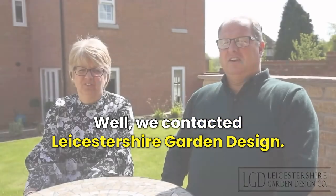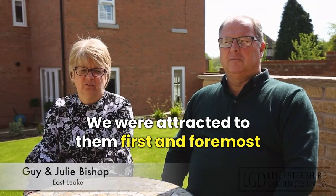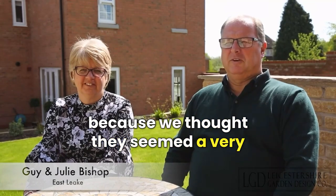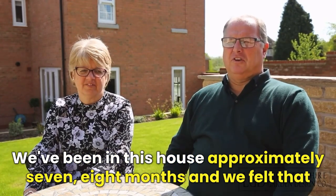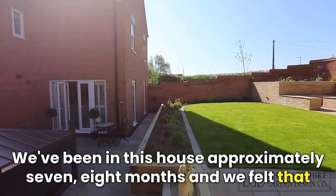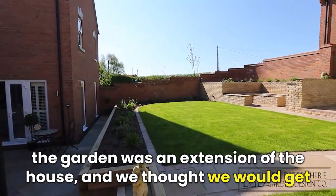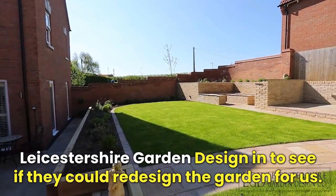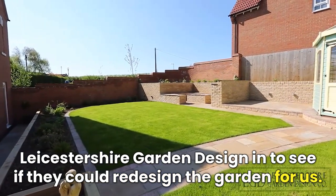Well, we contacted Leicestershire Garden Design. We were attracted to them first and foremost because we thought they seemed a very professional organisation. We've been in this house approximately 7-8 months, and we felt that the garden was an extension of the house, and we thought we would get Leicestershire Garden Design in to see if they could redesign the garden for us.